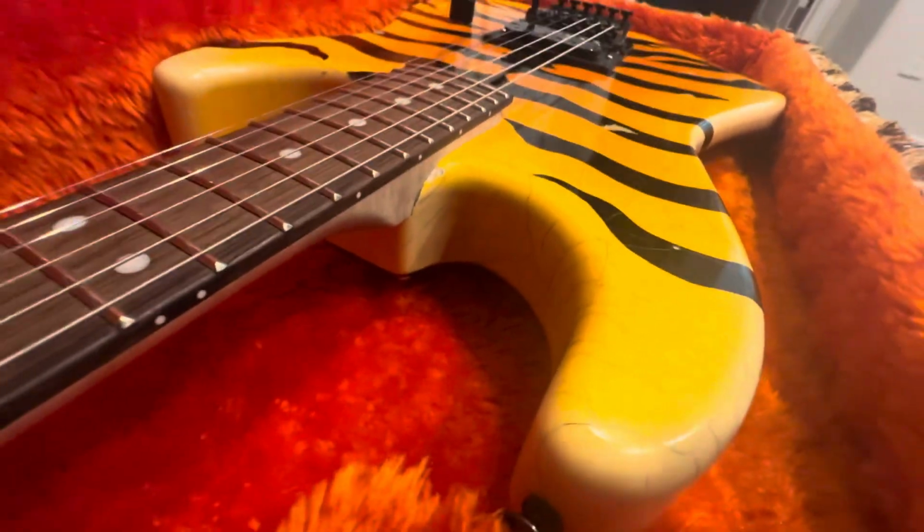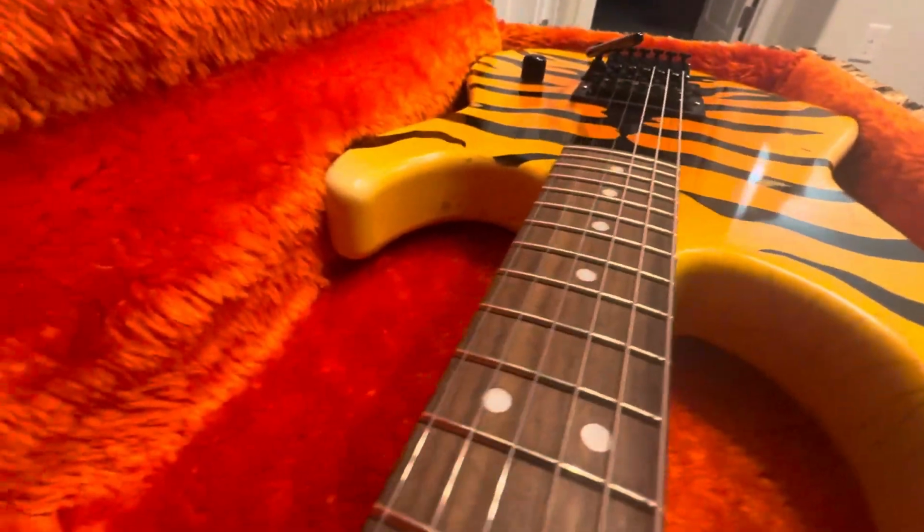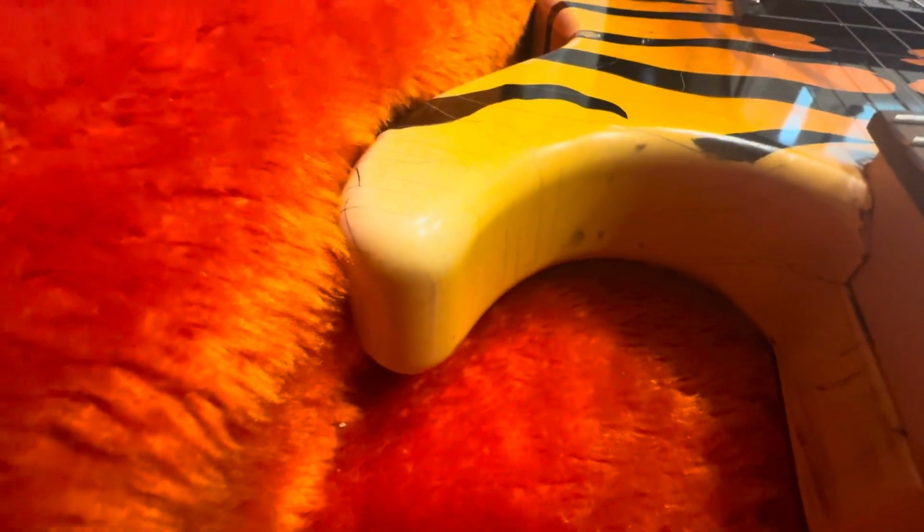Trying to get you all the angles. Of course, got the trim arm right in the phone's way.